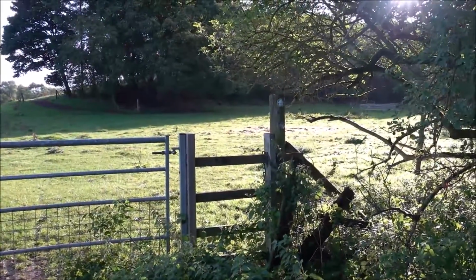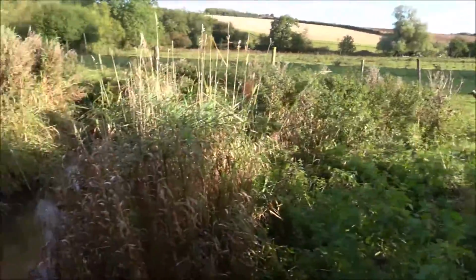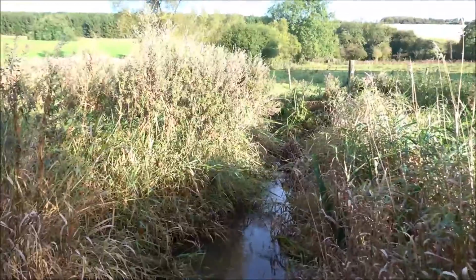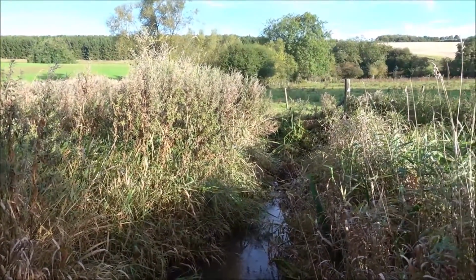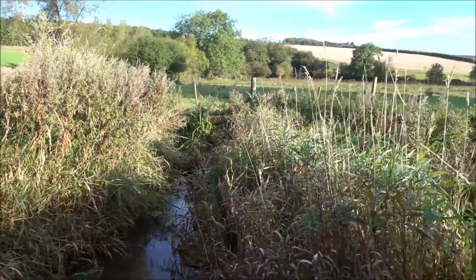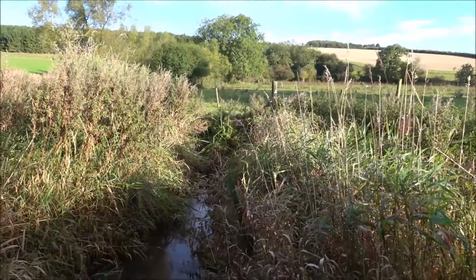This stretch is part of the Lindsay Loop. Haven't been here since 2016. And we're heading to Hatcliffe and the Ravendales. It's about a 9-mile circular walk this morning.